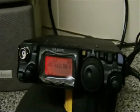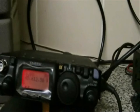Okay, aerials in place on top of the shed roof. I'm about to try GB3 VM in Wolferton. It's approximately 29 miles, as the crow flies from this location. Turn squelch up, I mean. We'll see if we can open it up now with the key.